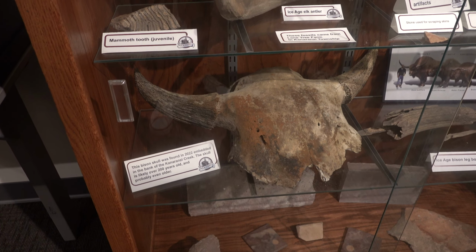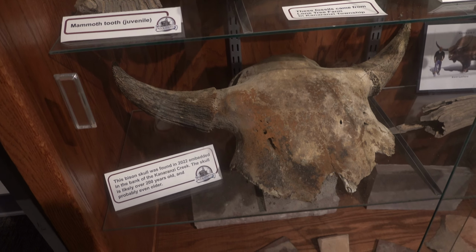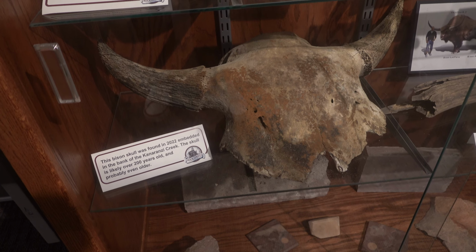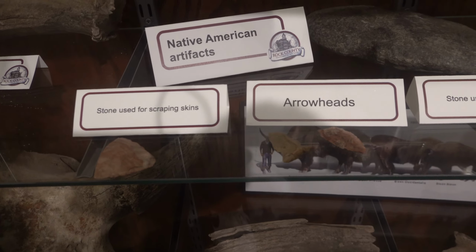We got some archaeological finds here. There's an Ice Age elk antler and this bison skull was actually found recently in 2022, embedded in a nearby creek bed. Some old arrowheads from Native American tribes.